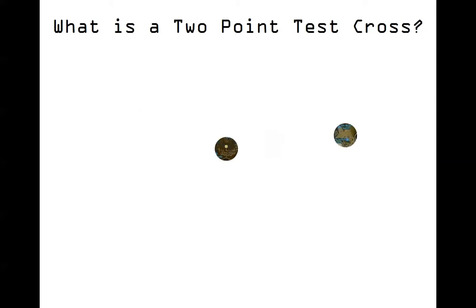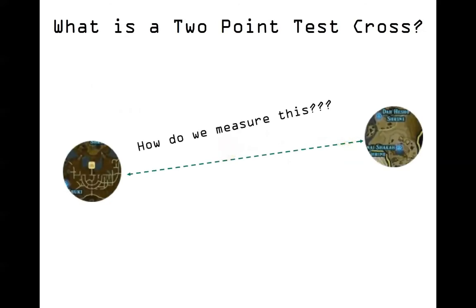Okay, so when we think about these 2 points, how are we going to measure this distance? Okay, and so again, we can't really, when we're looking on chromosomes, just kind of eyeball it, look under the microscope. Oh, this looks like it's about this far apart. There's no real indication where these genes are necessarily going to be. So we have to think kind of indirectly.